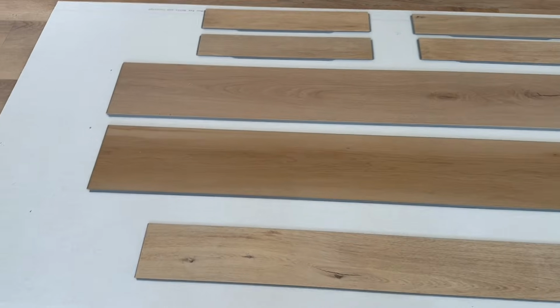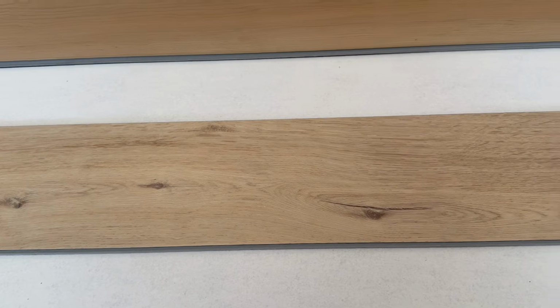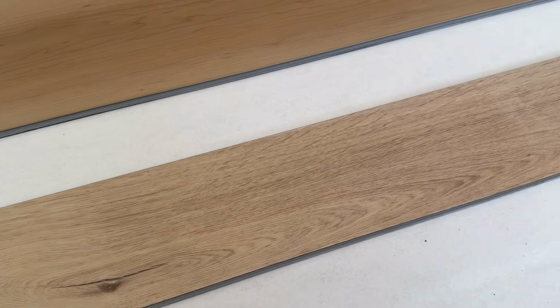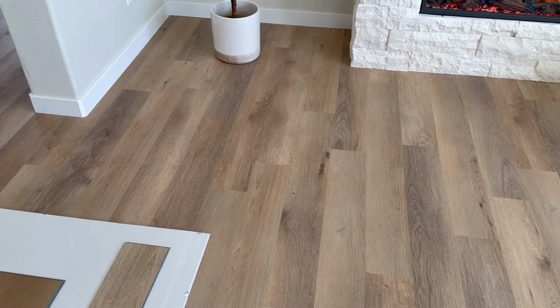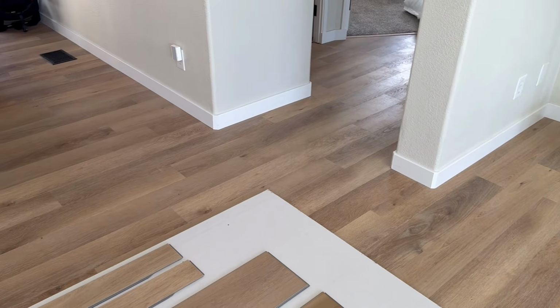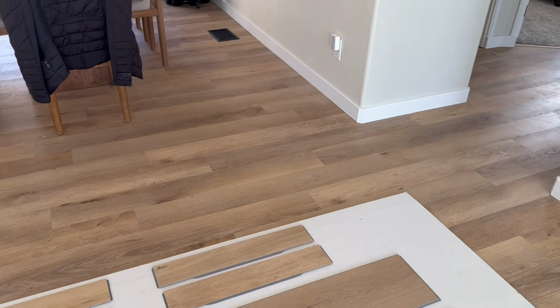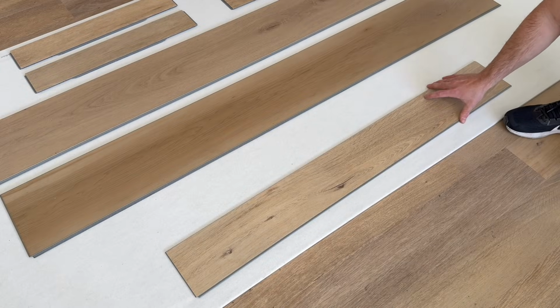This first piece on the bottom here is Floret's base LVP. It comes in planks that are 6 inches wide by 48 inches long, and this is actually what I have installed throughout my entire home. LVP stands for luxury vinyl plank, and it's sometimes just referred to as vinyl flooring. It's made primarily of limestone and vinyl with an aluminum oxide coating.